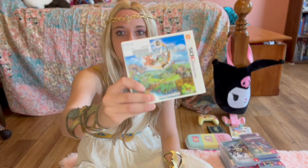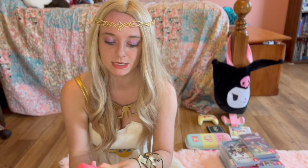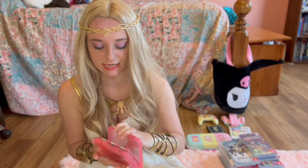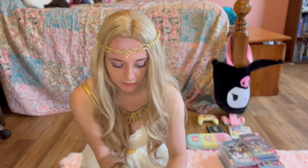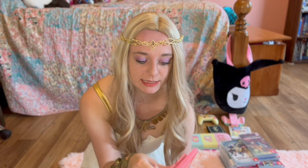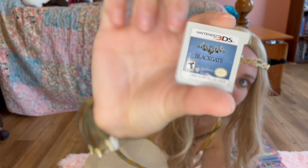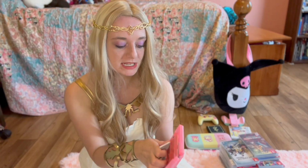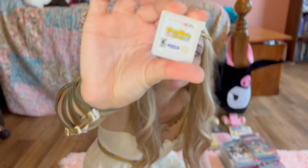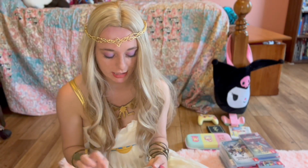So Fantasy Life. And now we go into this thing where I have most of my games because I bought them secondhand, like I said, and they don't have these cases anymore. I have Harvest Moon: A New Beginning. Let me see if I can get it out. I have Batman Blackgate. Huge fan of Batman games. I have Hometown Story. Played this. It's definitely a juvenile game, but it's cute, and I like it.